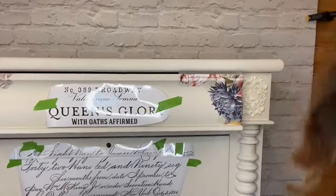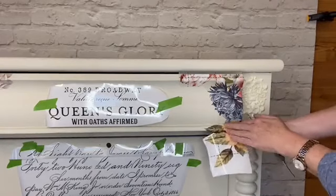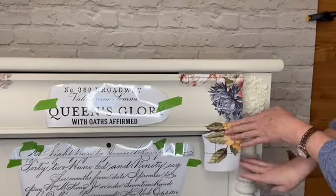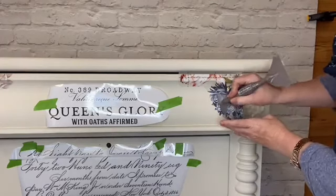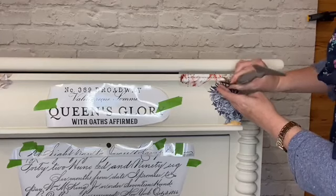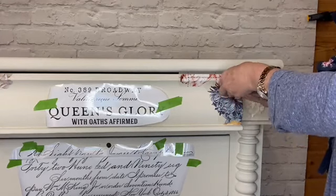Now I have got the piece, I haven't 100% decided. I've got that flower. I haven't 100% decided whether I'm going to do that and then follow it down the piece. I will probably look at that later down the line when I've done everything else, and I'm just doing some finishing touches here and there, to see whether it needs it or not.